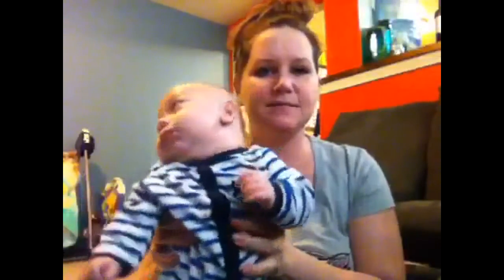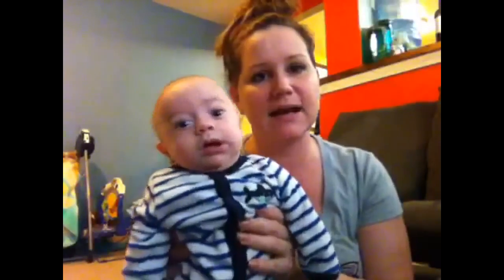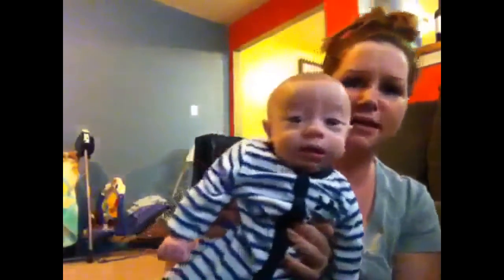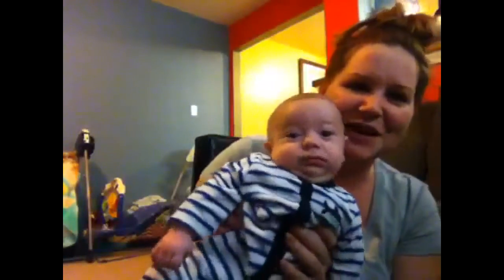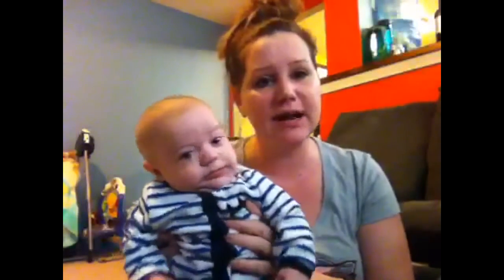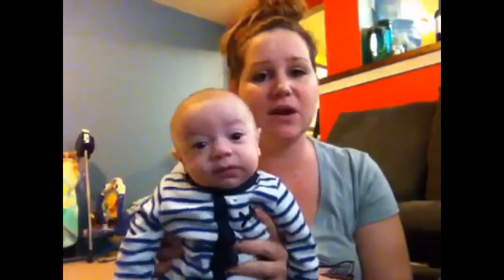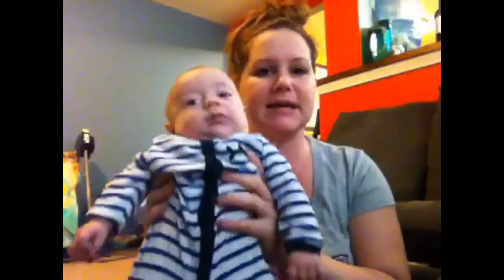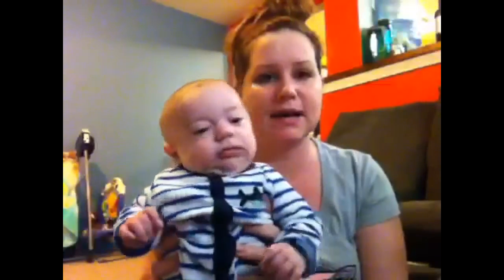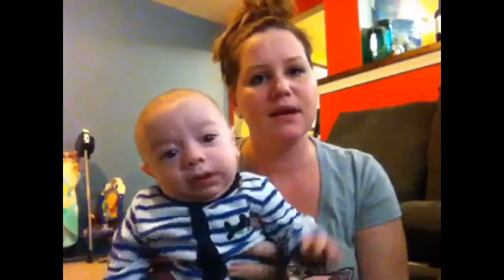So this is him sitting up, and this is what he does. He leans it to one side. Even when I try to lean him the other way, he still leans it that way. So he can kind of straighten it out a little bit, but he is very wobbly. And then, like I said, he leans it just to the one side. So that's what we're trying to work on to help him get his muscles.